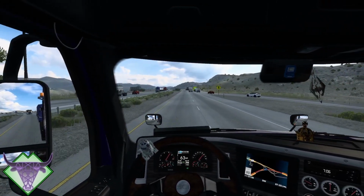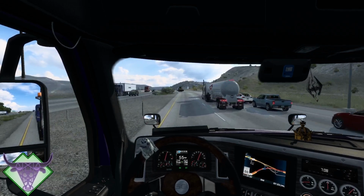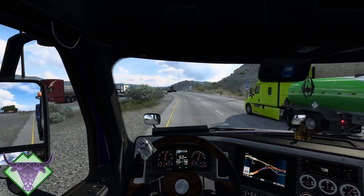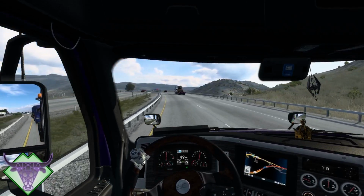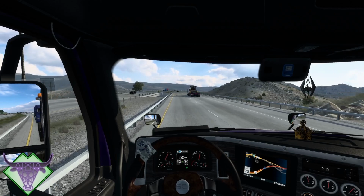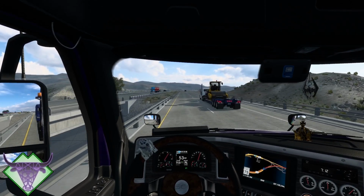Oh shit. Let me slow the fuck down, just to make sure I don't get in an accident. Okay. I think we're okay. I'm glad I saw that from a distance. That's why you keep your render distance up, kids.